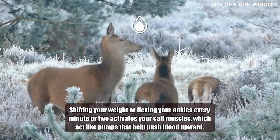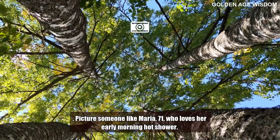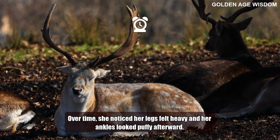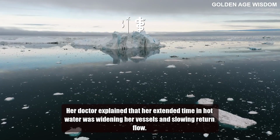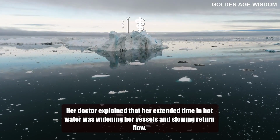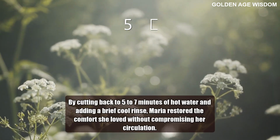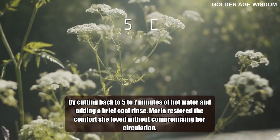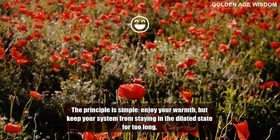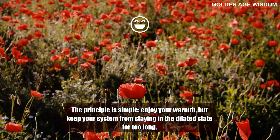help push blood upward. Picture someone like Maria, 71, who loves her early morning hot shower. Over time, she noticed her legs felt heavy and her ankles looked puffy afterward. Her doctor explained that her extended time in hot water was widening her vessels and slowing return flow. By cutting back to 5 to 7 minutes of hot water and adding a brief cool rinse, Maria restored the comfort she loved without compromising her circulation. The principle is simple. Enjoy your warmth, but keep your system from staying in the dilated state for too long.